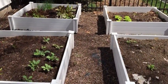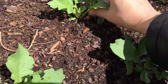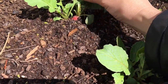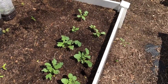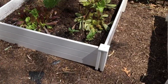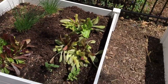I've been planting crops for like a couple of weeks now. So I actually have radishes coming up soon. Look at that. So exciting. My mom actually told me that you can also eat the leaves if you blanch them a little bit so they're not that prickly. And then I've had lettuce growing for weeks, and then there's some chives.